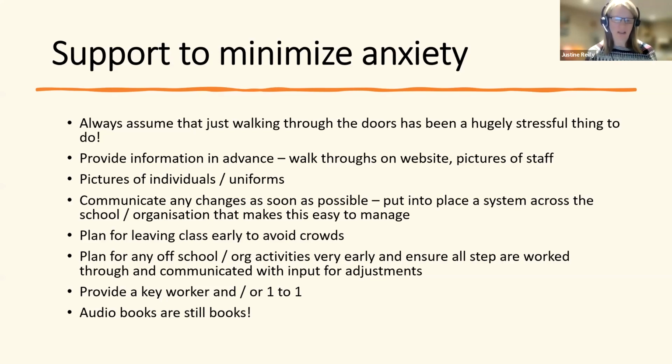So if suddenly something's going to be different to what you told a school, tell them and ask them to explain that to the child. Planning for leaving early if you're working in a school or somewhere that's going to have lots of crowds, making sure that neurodivergent people aren't going to be having to move around as part of that.